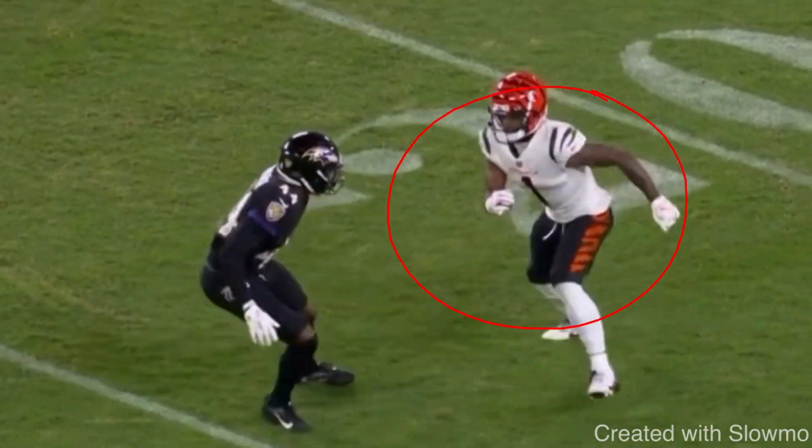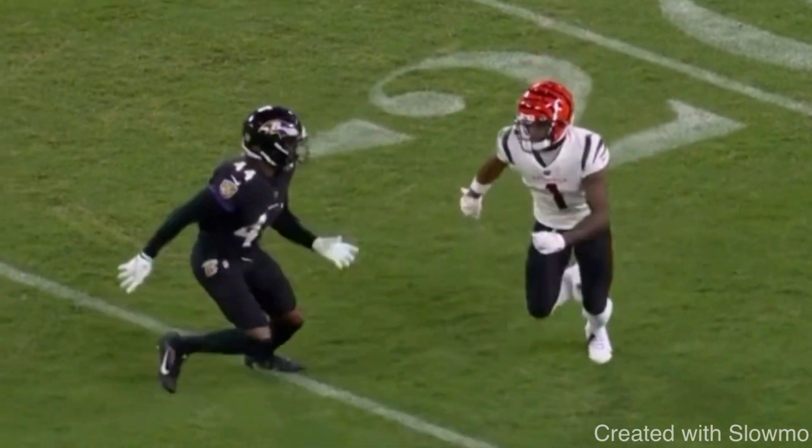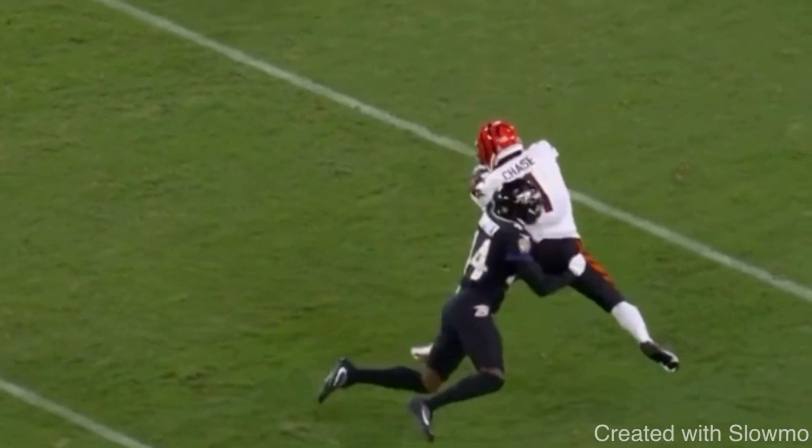Let's play this thing again one more time. Coming in at number 5, we got this Ja'Marr Chase Hezzy slide and go fade. Great job adjusting to the back shoulder and a great ball.